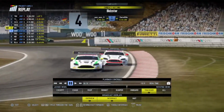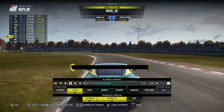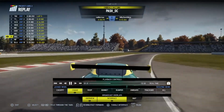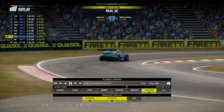So, a spinner in the background. That's Pash. Pash has gone round. There he goes. He's got going again, but Neil Farmack's passed him now. So he's gone down to eighth place, Pash. He's lost two positions there. So unlucky for Pash, looking not too bad in this race, and unfortunately now gone down to eighth place.